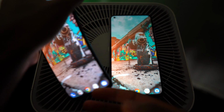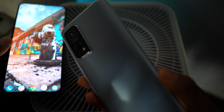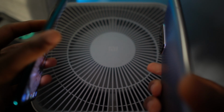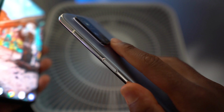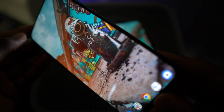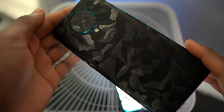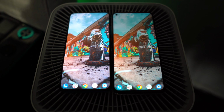Design, I would give the award to, again, I'm quite tempted by the Mi 10T Pro, honestly, I really am. But it's a bit top heavy, and the cutout, the design will have to go to the F2 Pro. It's just a very good looking device. But I quite like this camera layout here compared to the F2 Pro, if I'm being honest. But from the front, it goes to the F2 Pro. From the back, it goes to the Mi 10T Pro. I quite like that finish as well. It's good. It feels nice.